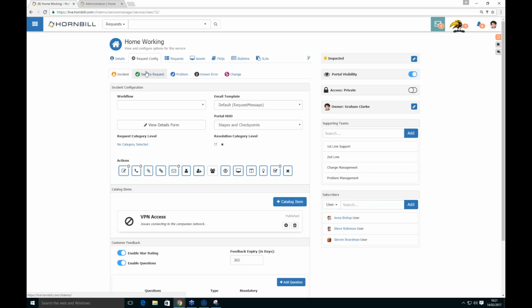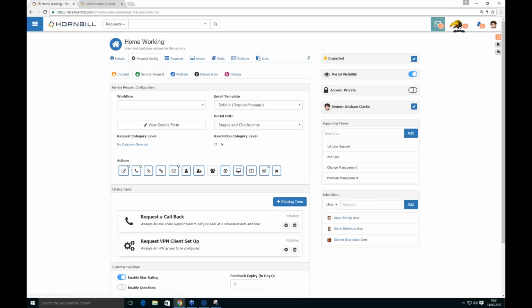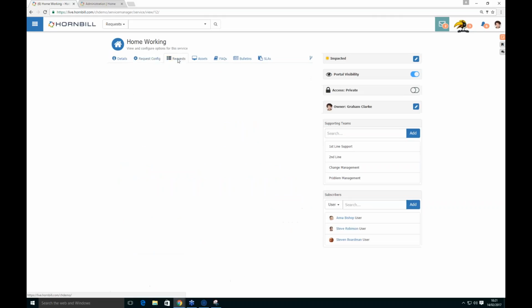So this is the catalogue item for incidents. As we saw on the portal, there are two others, and these are both requests. Each one of these, as I say, can ask its own set of questions and kick off its own fulfillment process. Any active requests that have been logged against this service will be shown under the Request tab. There must be a few there.